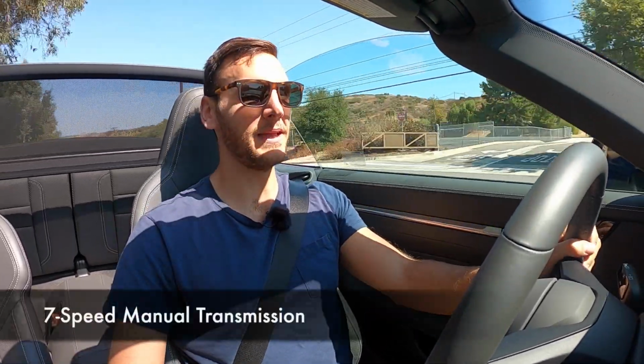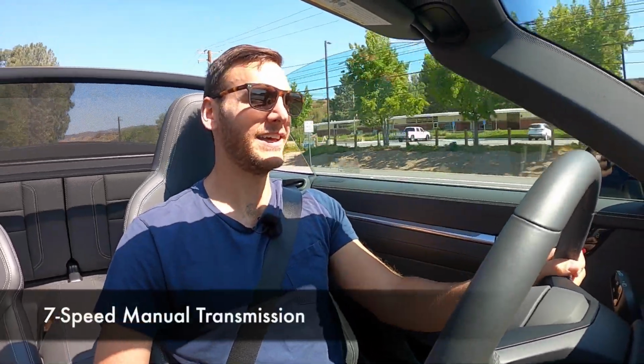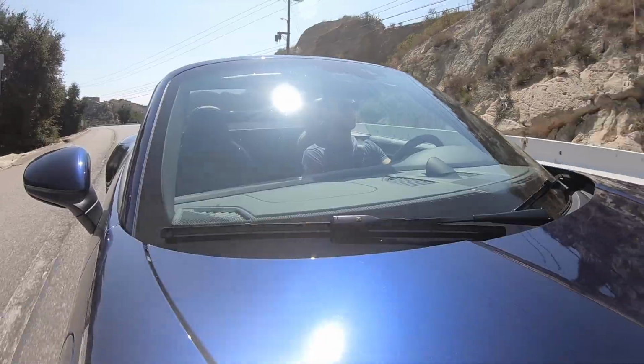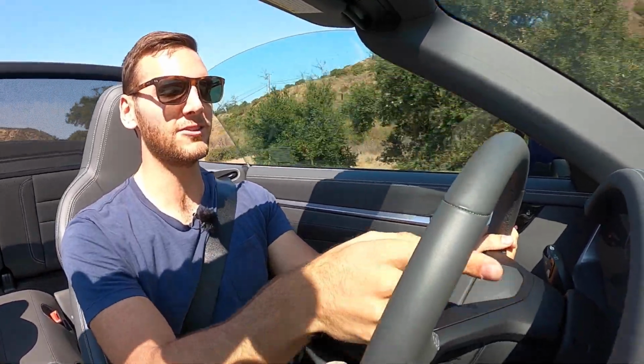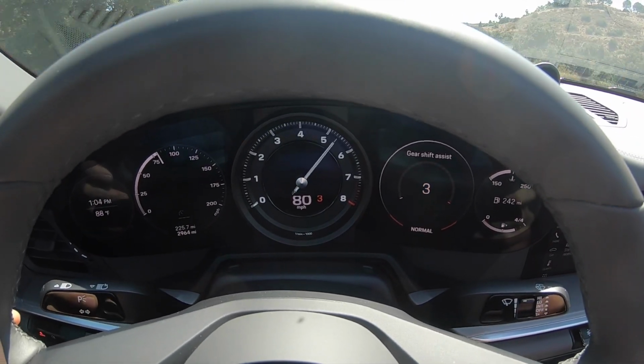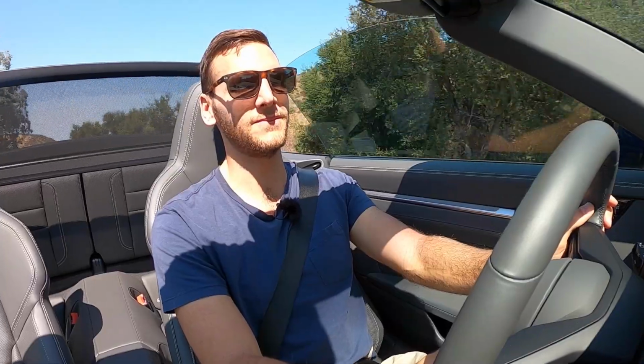We have this 7-speed manual gearbox, and having a manual is great, but having a really good manual gearbox is phenomenal. These shifts are short and so notchy. It notches into each gear, so you know you're in the right place. You also have this gear shift assistant up here on the dashboard, should you so choose, that will let you know what gear you're in case you're confused.